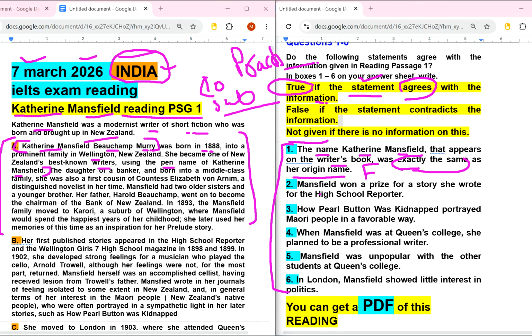Coming to the second one: Mansfield won a prize for a story she wrote for the high school reporter. If she won a prize for a story that she wrote for the high school reporter, then it will be true. If it says she had written stories for her school reporter, and there is no description about a prize, then it will be not given. So let's find high school reporter, and prize is my keyword.